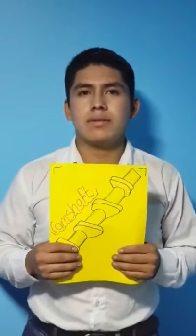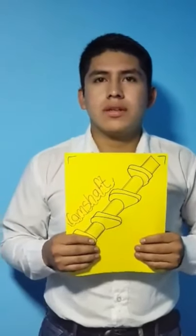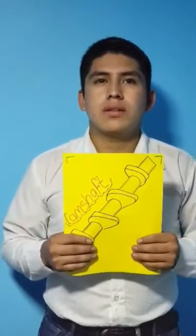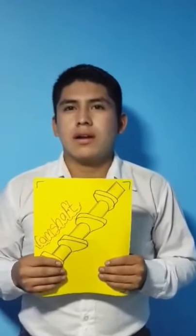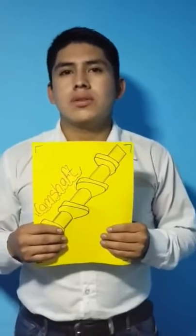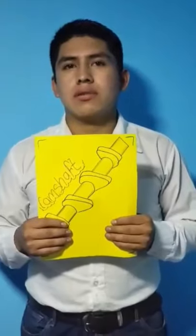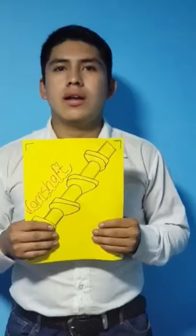I'm going to talk about the camshaft, valve, and timing belt. A camshaft is a rotating object, usually made of metal, that contains cams, which convert rotary motion to reciprocal motion. Camshafts are used in internal combustion engines to operate the intake and exhaust valves, mechanical control ignition systems, and early electric motor speed controls.